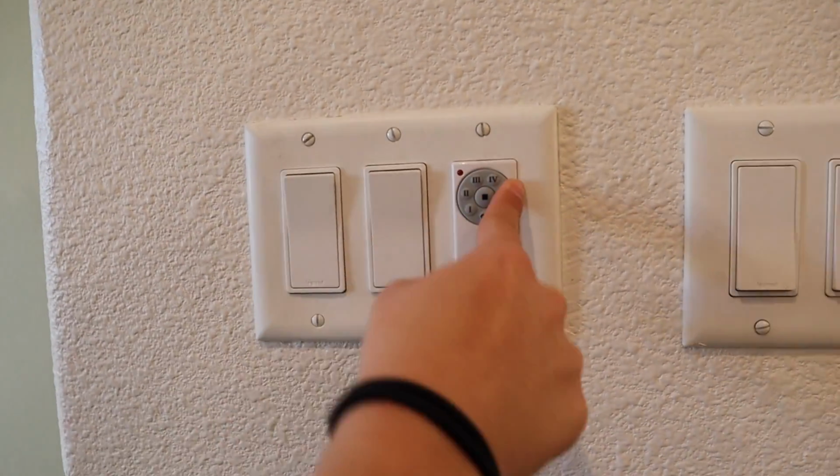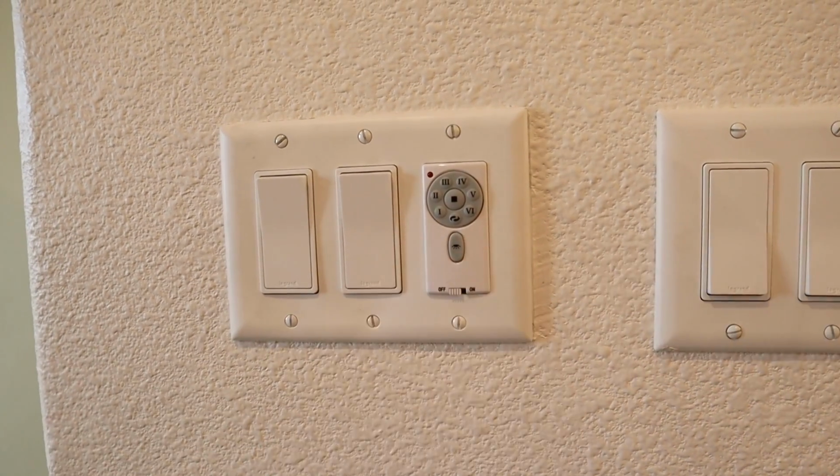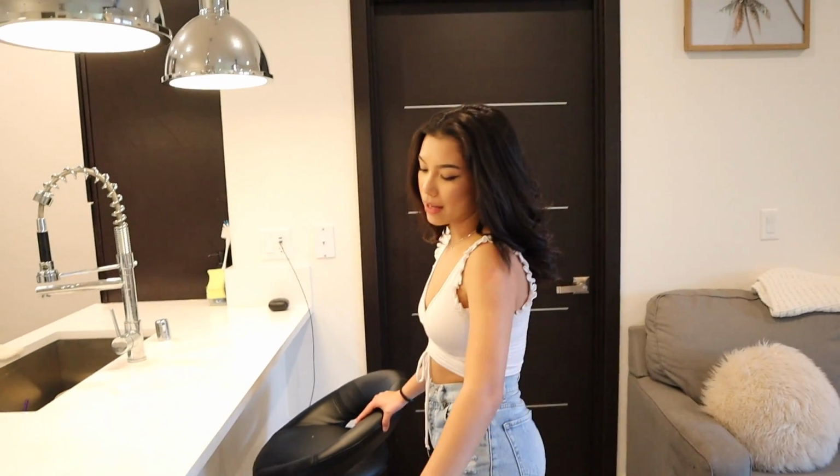It has 6 different levels. It can also change direction and stop and turn on the fan light. Beautiful. At the bottom, we have this nice IKEA plant. Over here, beautiful light fixtures. Hell yeah. I have 2 black bar stools.